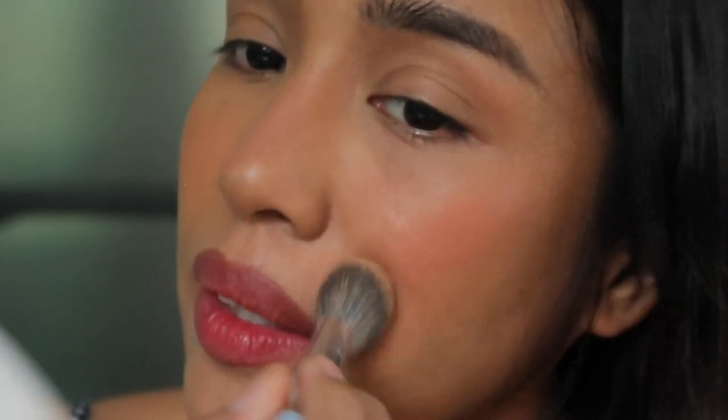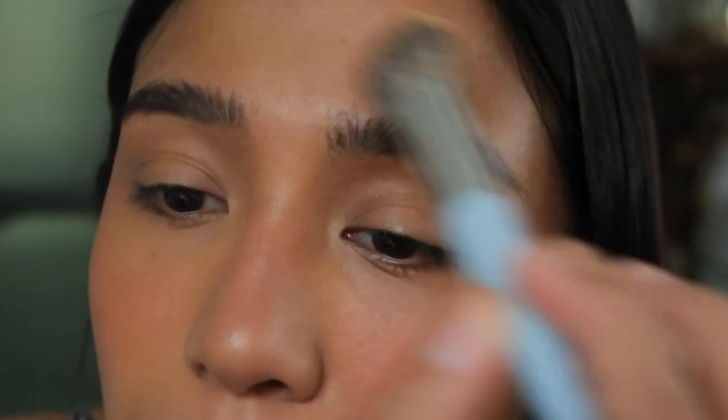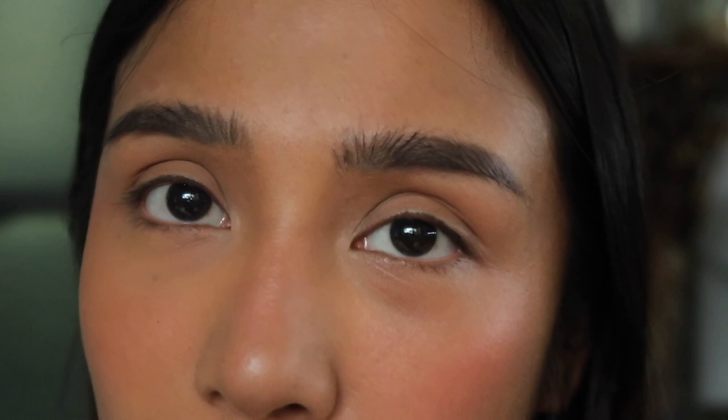Ayoko nang sobrang wala nang shine because I feel like nababawasan yung dimension ng face. So I think for me, it helps to like still keep a bit of shine on your face. Kaya nga tayo may highlight, diba? Anyway, okay, see that shine? Let's remove that. Oh, wala na. No more shine. Goodbye. What do you think? I think nawawala na yung lighting ko kasi nasa harap ako ng mirror right now.